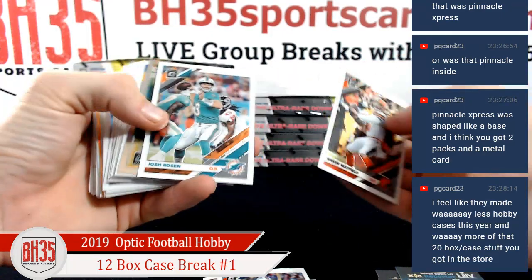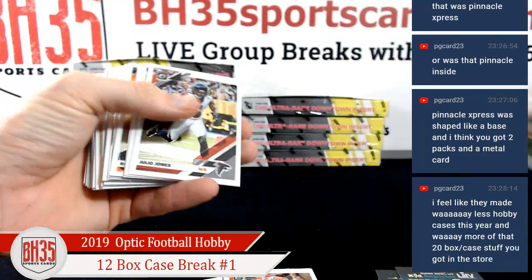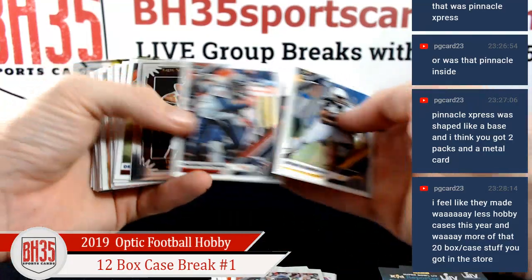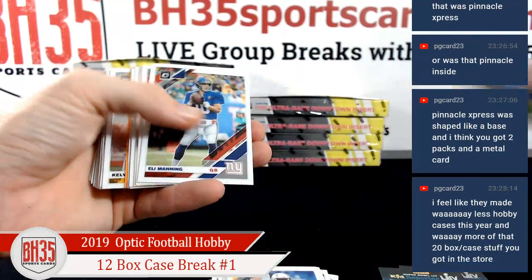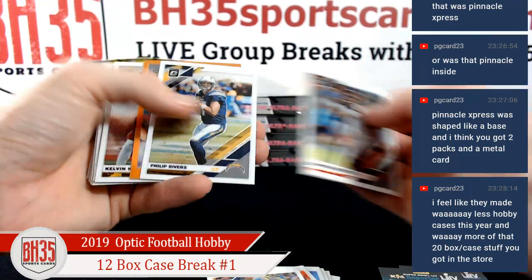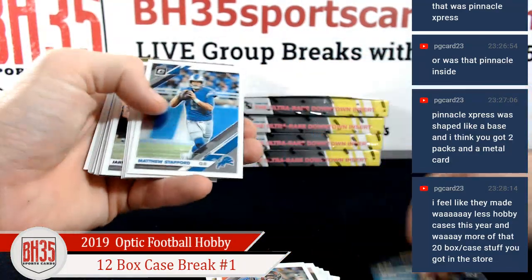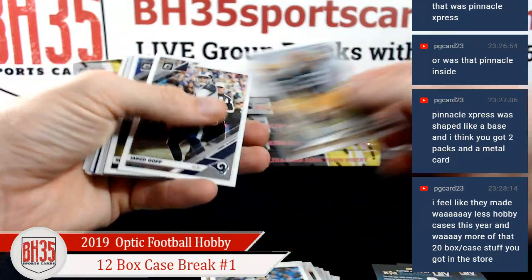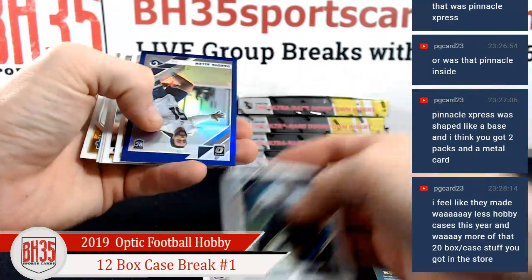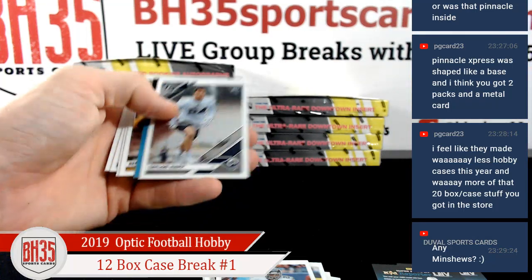They might have Bryce Love. Baker Mayfield. Joey Bosa. Garoppolo. Dakota Allen. That one's to 50.